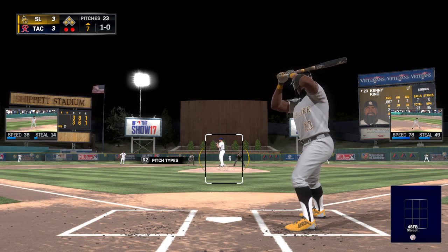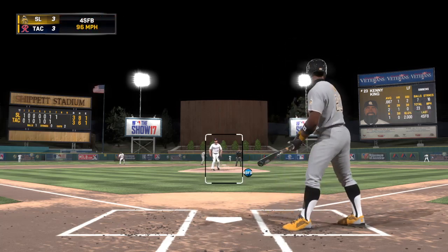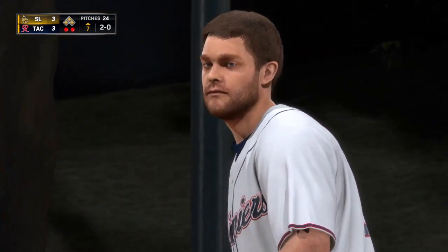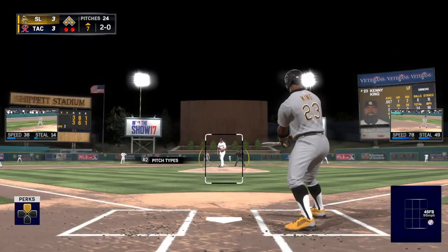Let it fly. The 1-0 delivery. And there's a pitch that just misses the inside corner. Putting himself in a pretty bad situation now on 2-0, and the base is loaded. He basically doesn't have much of an option but to challenge him right here.